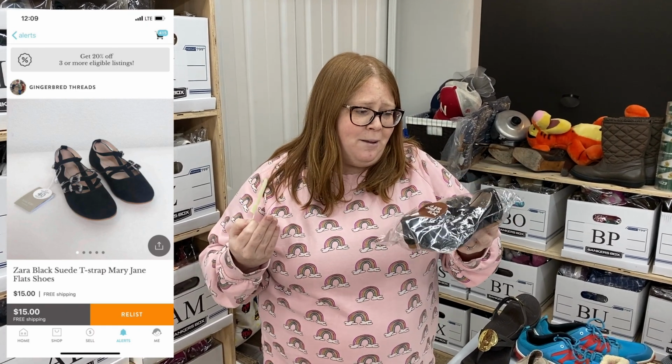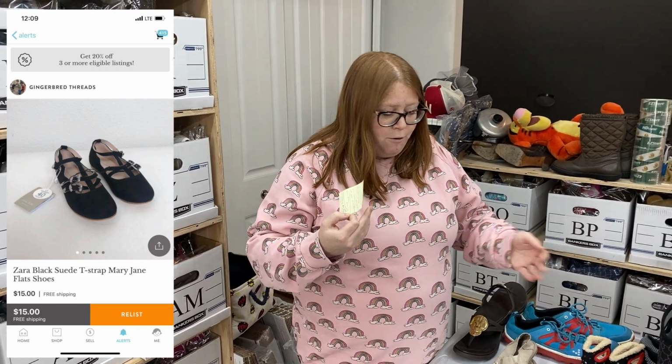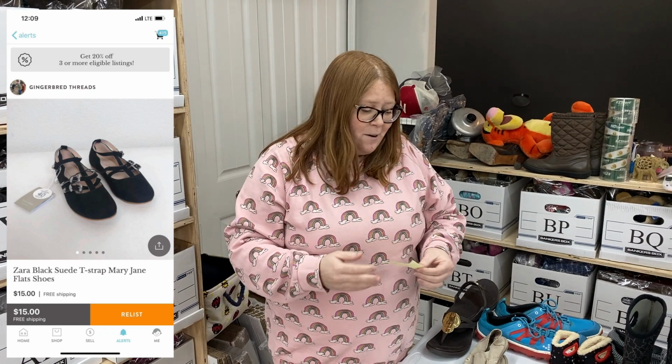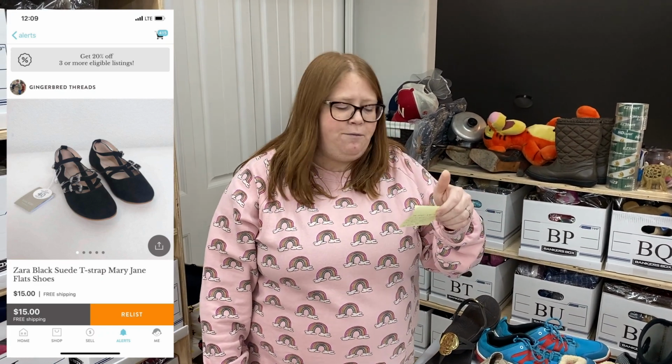They were all cute. I thought they were cute. But yeah, they never sold. They've been listed on all platforms. They've been favorited and carded multiple times, but nobody bought. So anyways, she bought them at the $15 free ship.